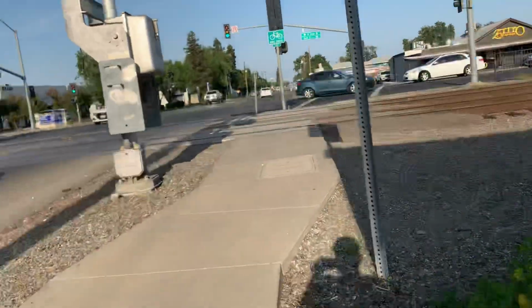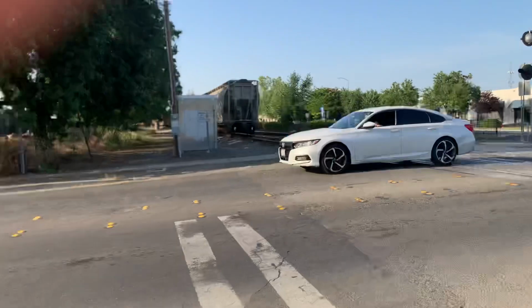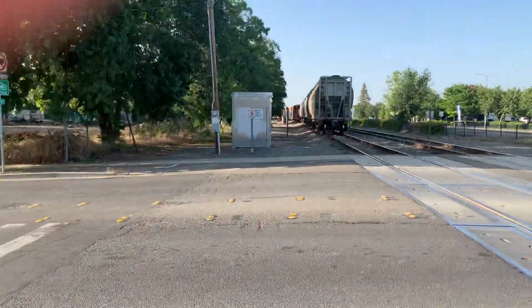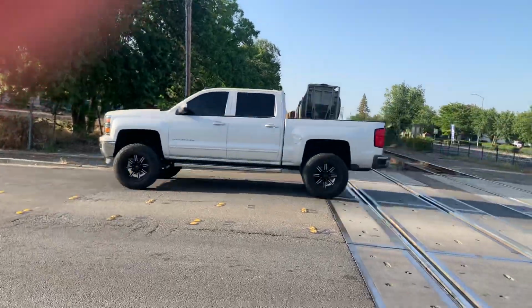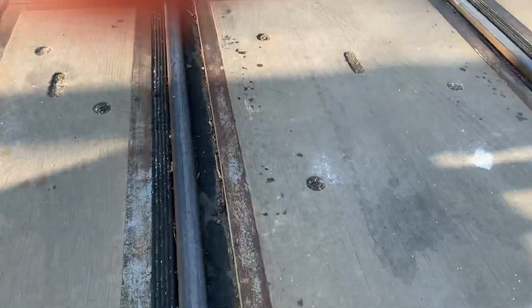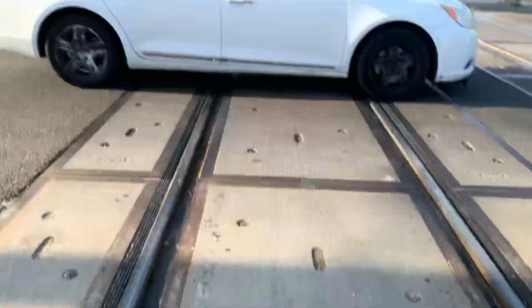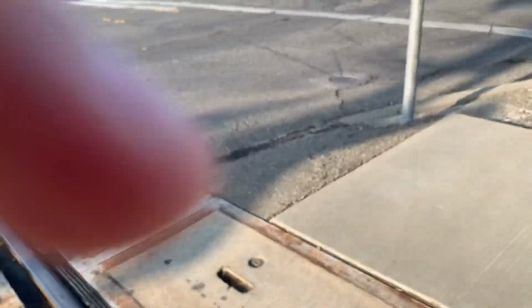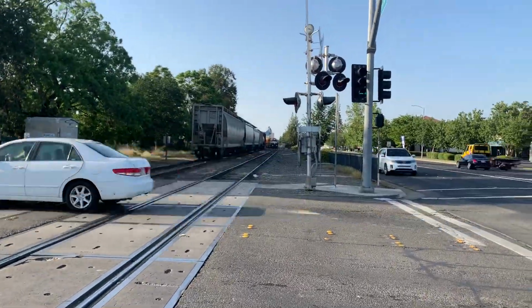Now let me show you guys what they're gonna do. So third, they're gonna couple up to these cars on track one, which we're standing on right now. And then, so for first, he's gonna get the cars that are over there.